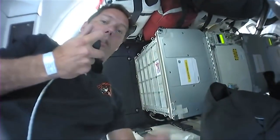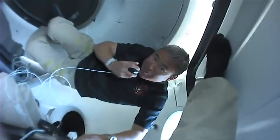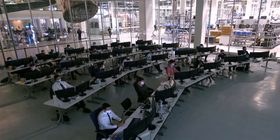So with that, now that you're familiar with the capsule, I'm going to hand you over to Akihiko Hoshide, Aki for short, from JAXA, and he's going to give you some more information. Hello, Earthlings. One thing, this capsule looks just like our mock-up simulator in Hawthorne, except you can't do this because we're upside down, and this is actually the hatch that goes to the International Space Station.